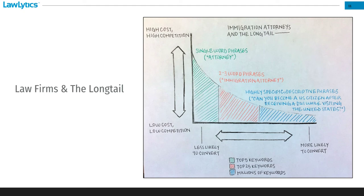And this diagram illustrates the value in going after long tail keywords. So on the y-axis, we have the degree of competition and cost for a keyword. The higher on the y-axis, the higher the cost and the higher the competition for such a keyword. And on the x-axis, we have the likelihood that a potential client converts, or in this case, contacts your firm. So the further left you are, the less likely an individual is to convert.